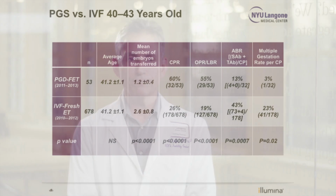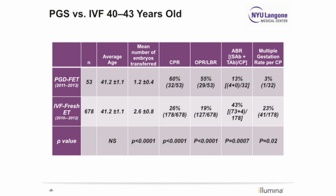The data is there, the technology is there, the randomized controlled trials are there to say that it's the right thing to do, and we can do that now, and it's an option. So, here's an example. Here's a group of our patients that chose doing single thawed euploid embryo transfer. That's the top group. And these are similar aged patients, cycled at a similar time. And this group of patients chose this technology over traditional IVF.